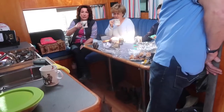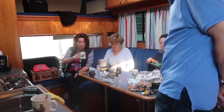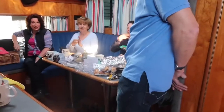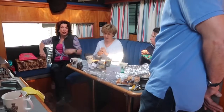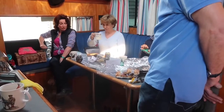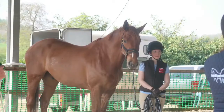What are they doing? Drinking tea, unsurprisingly. Nearly fell out of the lorry. There's hula hoops out there. I'm not sure whether I have to do the hula hoops or the horse has to do the hula hoops. Your mother's good at hula hoops. Is she? Oh, that'd be good. So you can come in and do that bit. Good. But I said if it's Jack, we're going to need considerably bigger hula hoops.